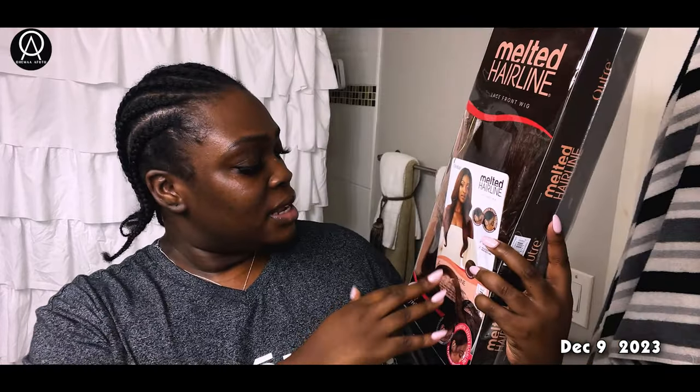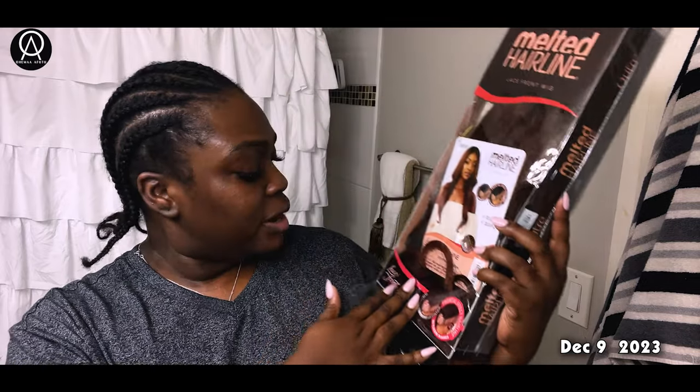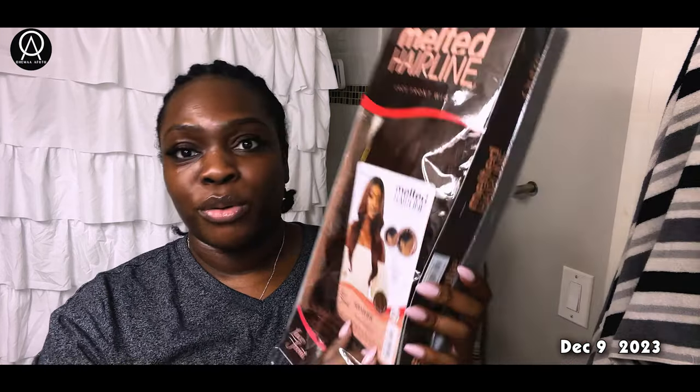It is a synthetic wig. This is Seraphine. I know the hair is covering up the name, but this is Seraphine, from the Outre Melted Hairline. And then what color? Hold on, I gotta pull it out. I got it in the, it says DR2 Ginger Brown.